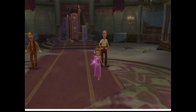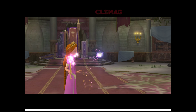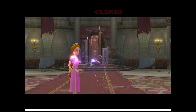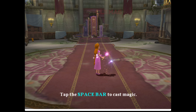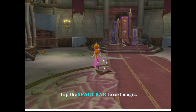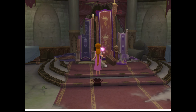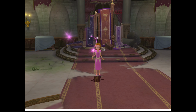Hello there. Okay. To cast magic from your wand, all you have to do is tap the space bar. Got it. Tap the space bar to cast your magic at the box. Wow! You're a fast learner. Now go ahead and cast your magic on those bogs. I'll be right here when you're ready to keep going.